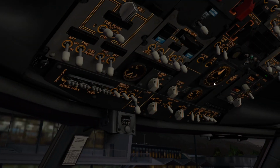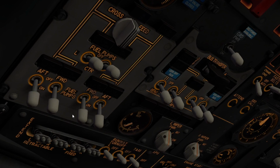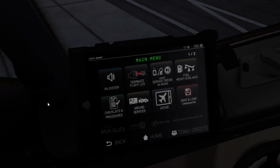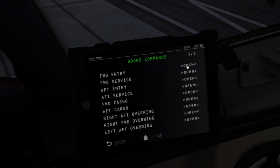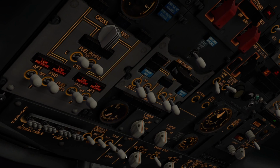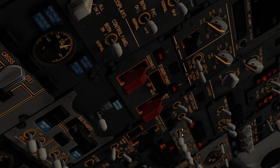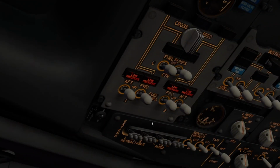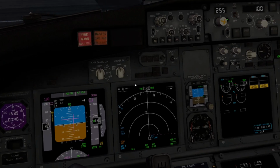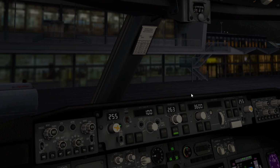Right, anti-collision light can come off, seatbelt signs can come off, fuel pumps can come off as well. We can open the flight deck door and we can go to the set jocks and just do that. I don't know if TUI has air stairs. I don't care. I don't have ground services. I might invest some in the JarDesign one. Very good. That can be put off now. Electric hydraulics can be put off as well, and we can do the shutdown checklist.